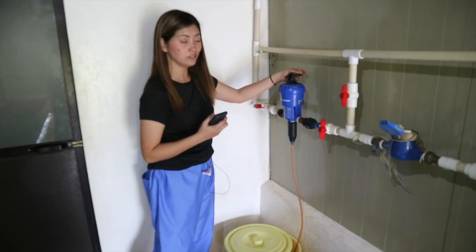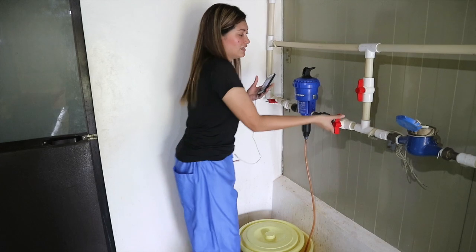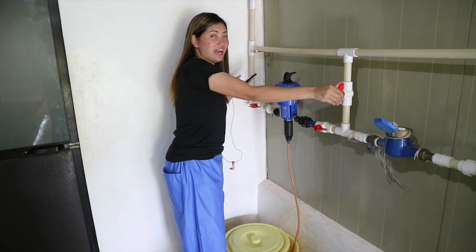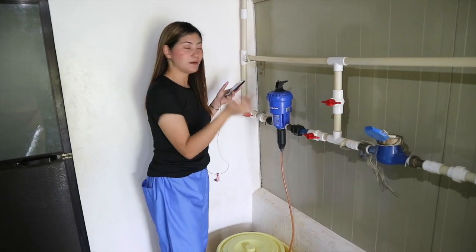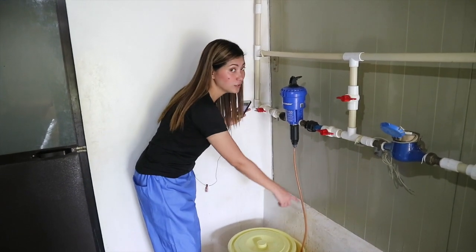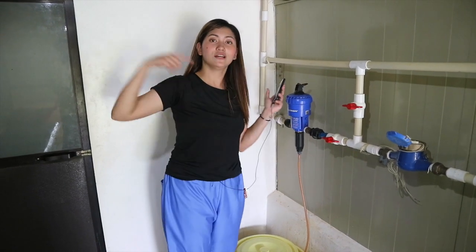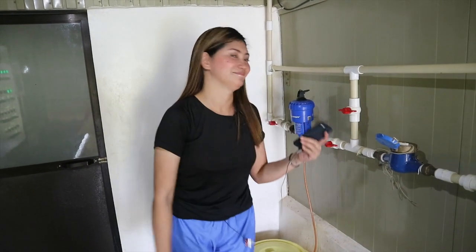I-push natin to. Then, iniikot ito. Baliktad eh. And the other side. Here. And then yun. Pag may naririnig kayong click, meaning, hinihigop niya yung liquid. Papasok dito. And then, dinidistribute niya dun sa mga nipple lines, which is makikita nyo later.